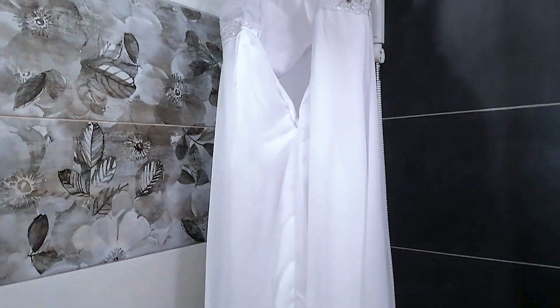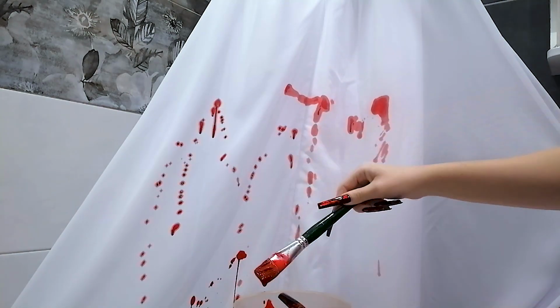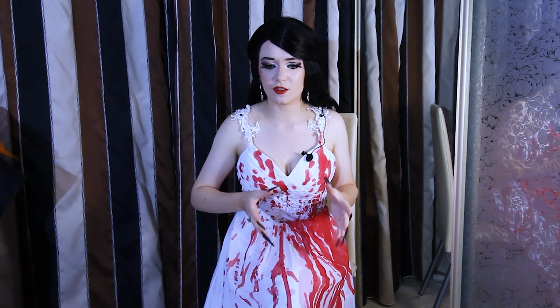So I hung the dress in a bathtub and splashed the paint on it with a brush. And I decided to test it on the back of the dress first. It would probably be better to test it on a separate piece of fabric, but I didn't have the time to.